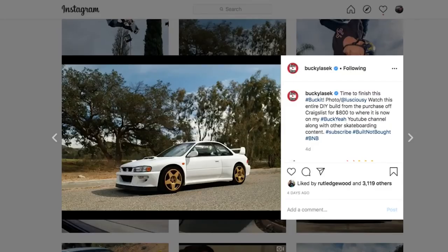Oh, he filmed it from the purchase off Craigslist for $800 to where it is now. Yeah, so I mean, he bought like a project car. That's why it took so long. But they drive real cool, and they're fast. And the stuff, I think, bolts up pretty well.